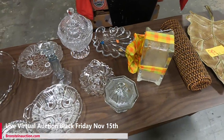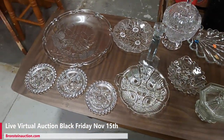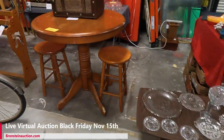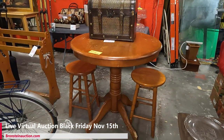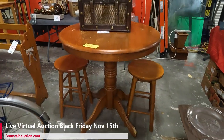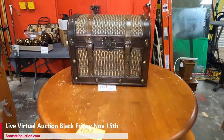And I'm going to walk you down and around here. And we have this whole lot on top right here. All kinds of crystal, guys. Really, really nice stuff. And the beautiful mid-century table below it. I've got this little pub table set. Bar height and two stools. It's got a few scratches on it. You're going to have to clean it up. But it's definitely a cool project piece.